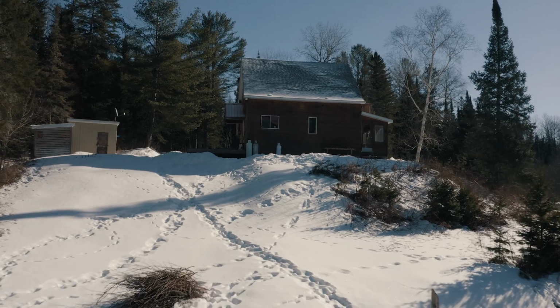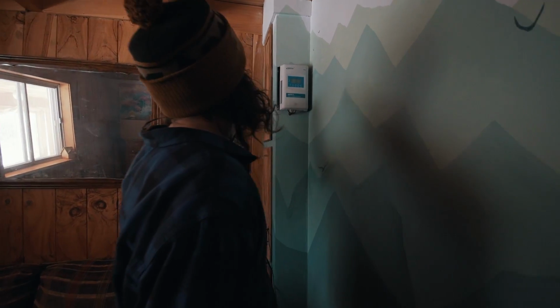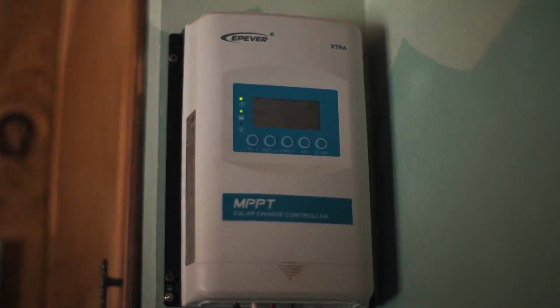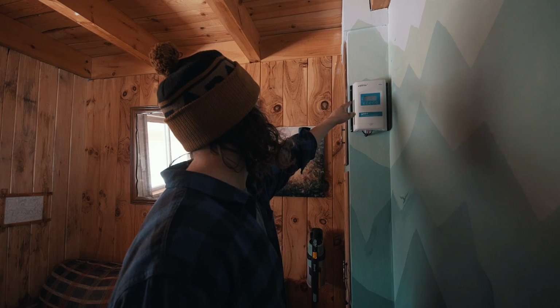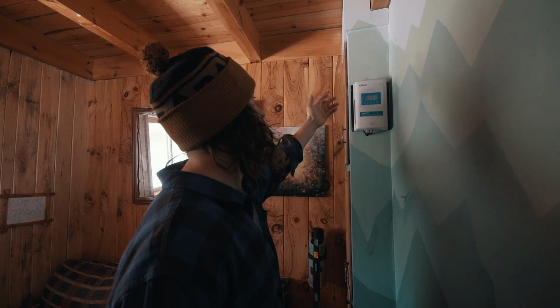So this is our charge controller. It monitors how much power goes in the battery. So now it's a sunny day. The batteries are almost full, and it has a little gauge. It tells me how much sun gets in and how many amperes the batteries are getting charged with.